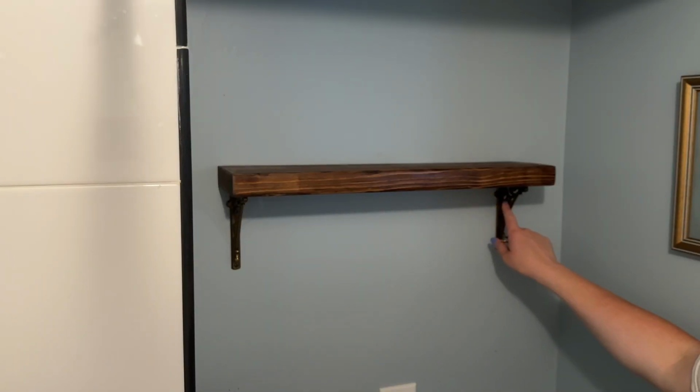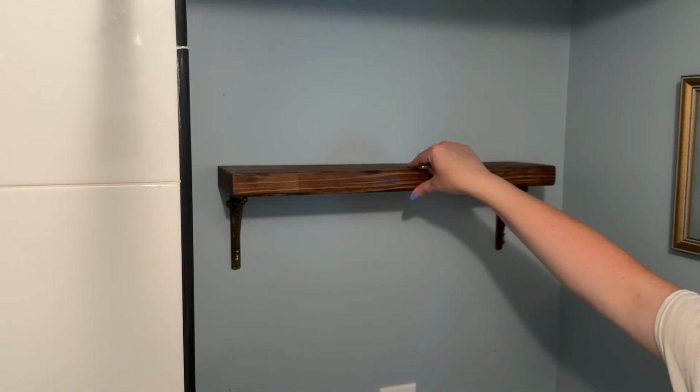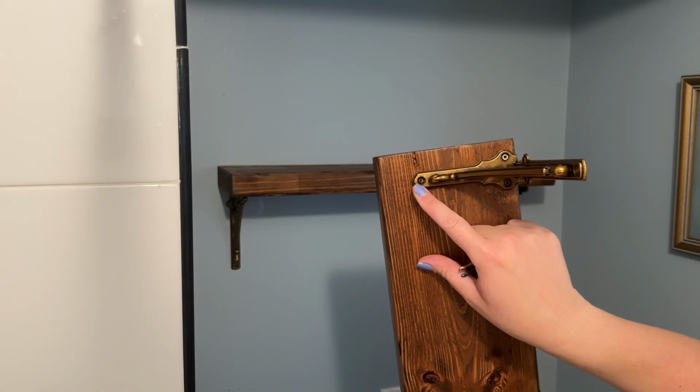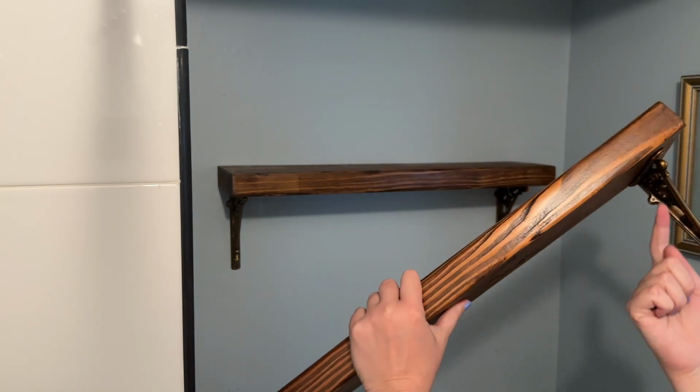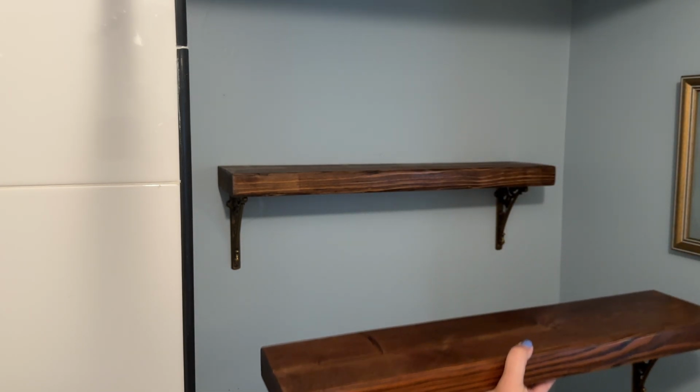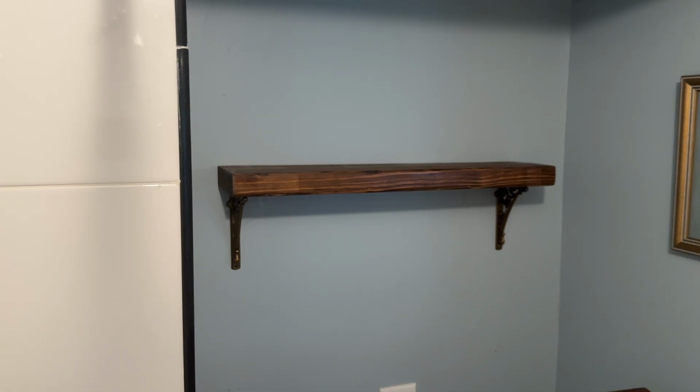So for this one, I put the brackets on the wall first and then put the board on top, but I found it pretty difficult to get these screws in as the shelf was already attached to the wall. So for this one, I went ahead and put the brackets on, and now we're gonna attach it to the wall. I think this is gonna be way easier.